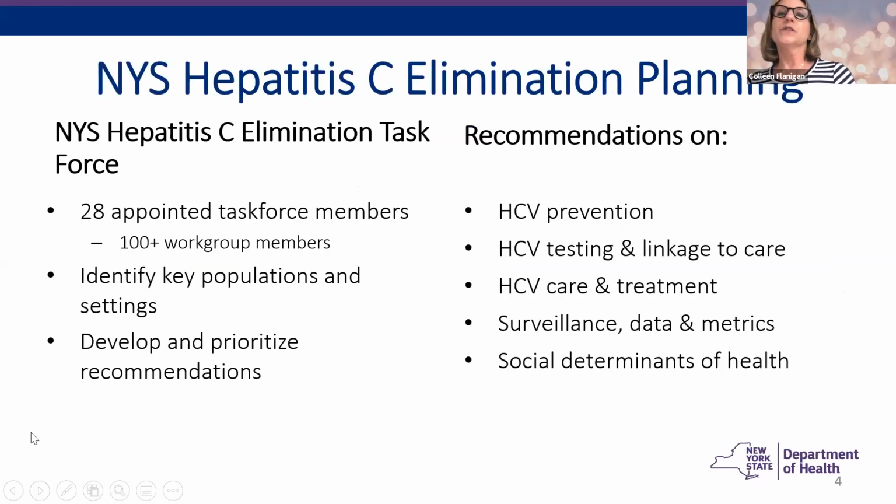So as I mentioned, our task force was a 28 member task force. They were appointed, they were approved by the governor's office. And then we also had 5 work groups. And you can see on the right-hand side of the slide, each work group developed specific recommendations on Hep C prevention, testing and linkage to care, care and treatment, surveillance data and metrics, and social determinants of health. The task force and work groups were also charged with identifying key populations and settings that would be important for New York to focus on in its elimination efforts. And as I mentioned, the task force and the work groups developed and then prioritized the recommendations. Next slide, please.